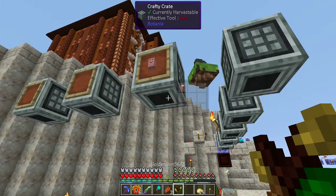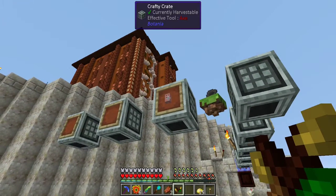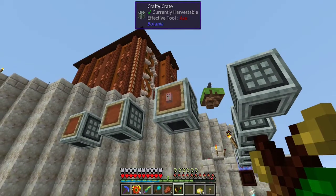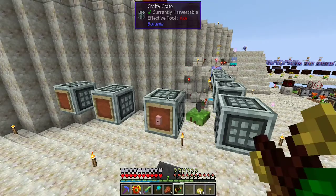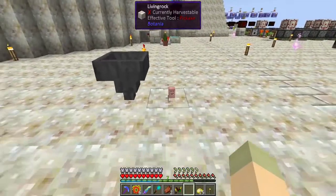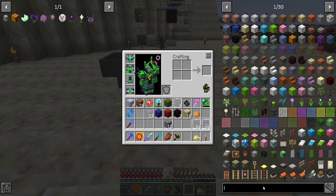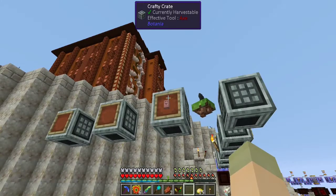Have we moved one in there? We have! We finally put one of the... what are these guys? Why isn't it telling me? Usually it tells me what's in the item frame. The Immense. And just to give you some perspective, the Immense potato is almost 60,000 potatoes. And I have to do that 8 more times.